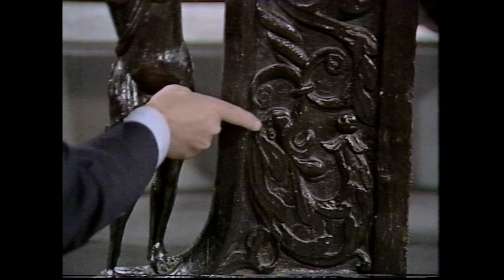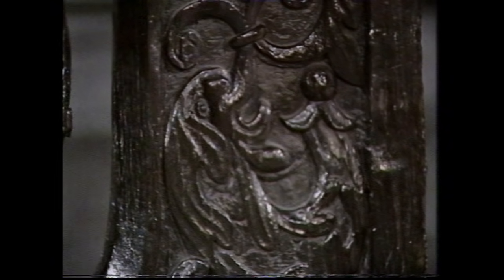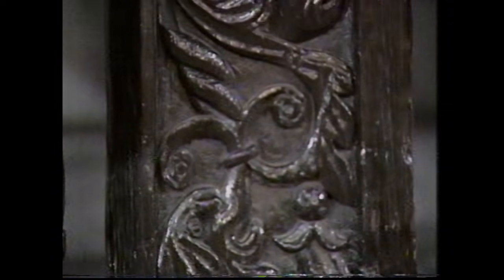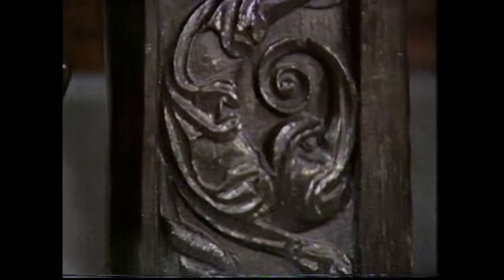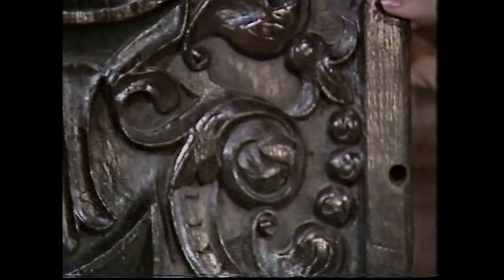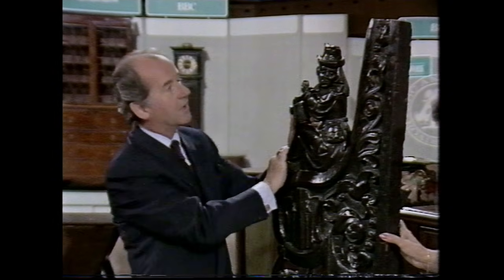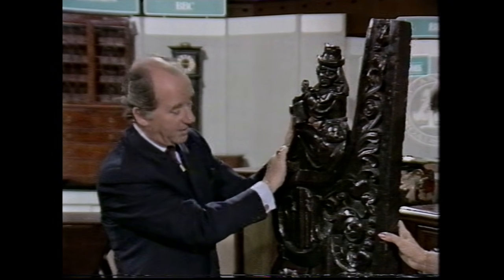And look at his eye here. Yes. And his wicked mouth. And then from that comes another one. And there's another scroll, and then another serpent, and it comes right up to the top into flower heads. A most extraordinary thing. Goodness knows, I would love time to research and to find out where it could have come from. If I ever do, I'll let you know.